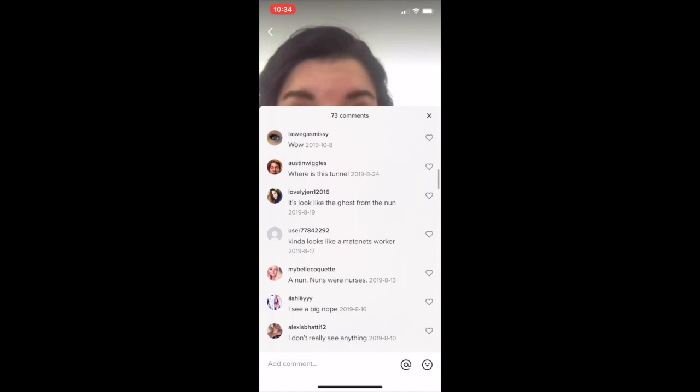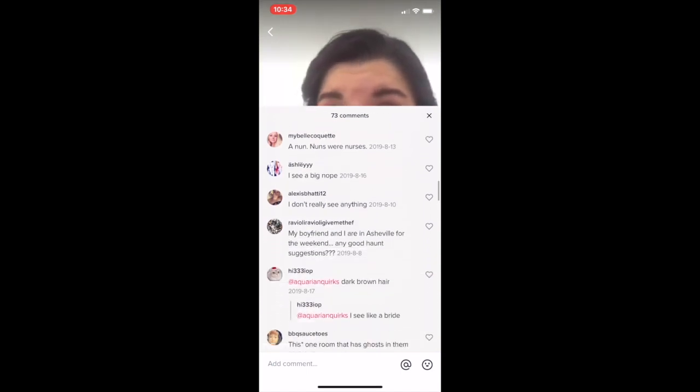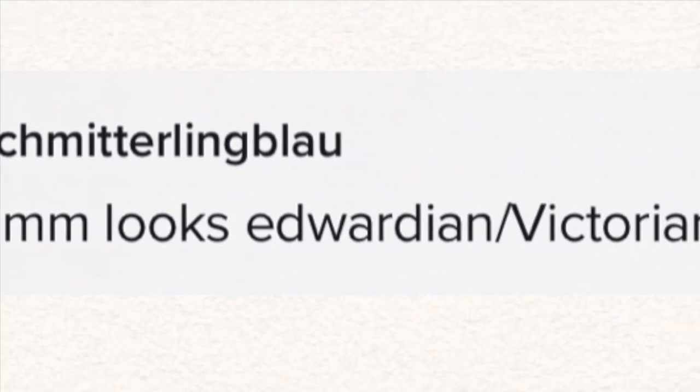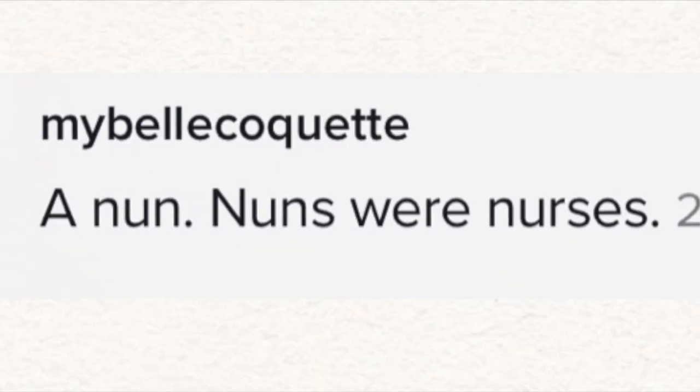Followers on Instagram and TikTok had a lot to say about what this person was wearing. People saw anything from a cloak to a veil to Edwardian or Victorian period clothing. Others suggested she may be a nun. Personally, I see a woman in a larger dress that may date back to the 1880s.